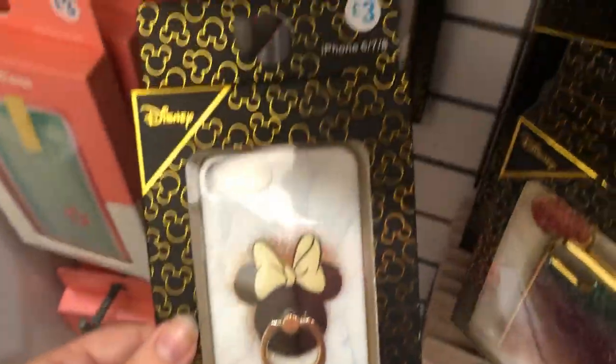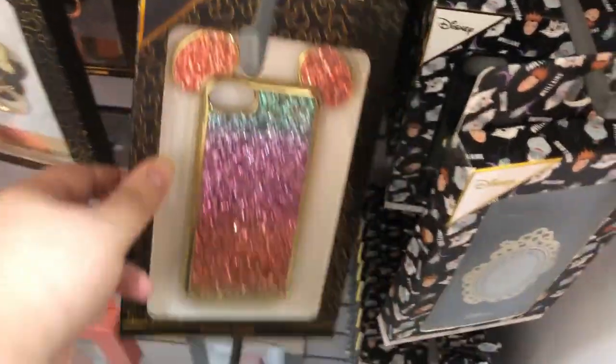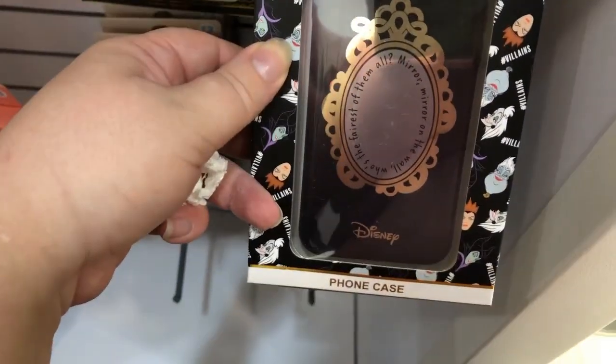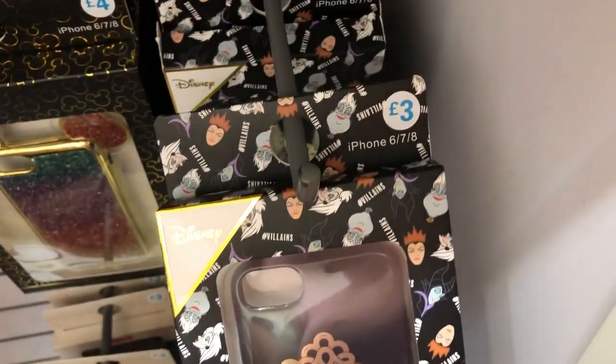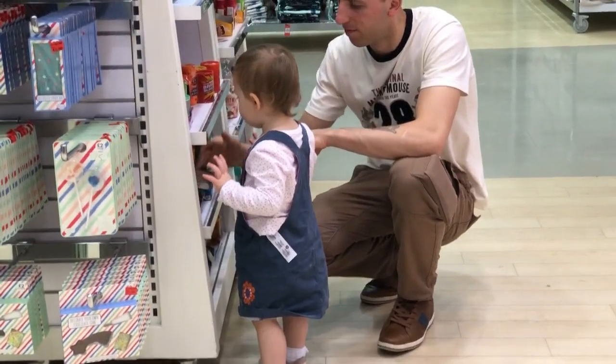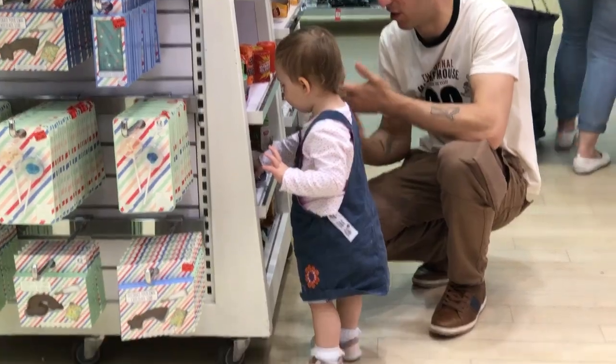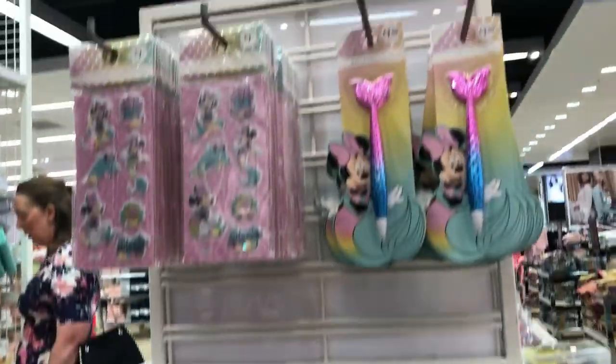So they've got some new Disney phone cases. They've got this Minnie Mouse one, £3. This one for £4. And then we've got this Snow White one for £3. Alice, where's Mummy? Alice! Alice! These are the mini stationery. And then they've got the Disney books here, £2. So yeah, we're just on the way down now to look at the kids section, aren't we, Alice? Yeah!